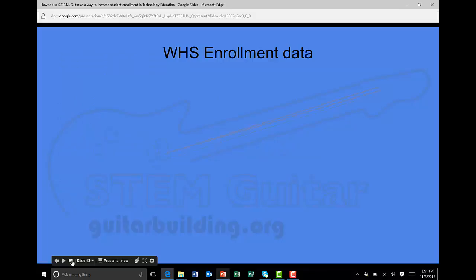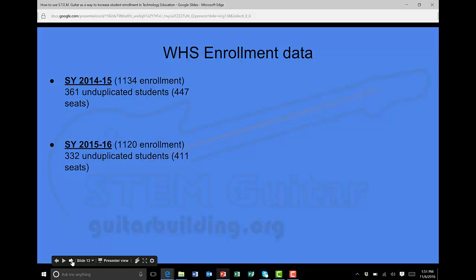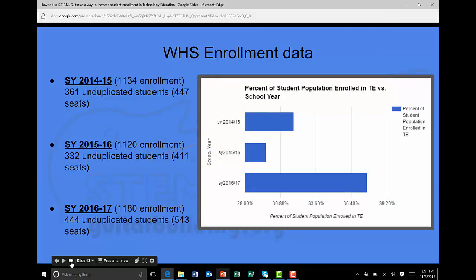So now to the enrollment data. We don't have enough data to really sense a trend yet, but looking at last year to this year's data, we're showing the number of enrollment and the number of students, and then the duplicated seats. So if you're taking more than one class, you can see there's a huge jump. The enrollment has increased, but the number of seats has increased significantly. Again, it's one year, so it's hard to tell if it's trending up, but it's a significant jump. It's about a 6% increase in just that time frame.